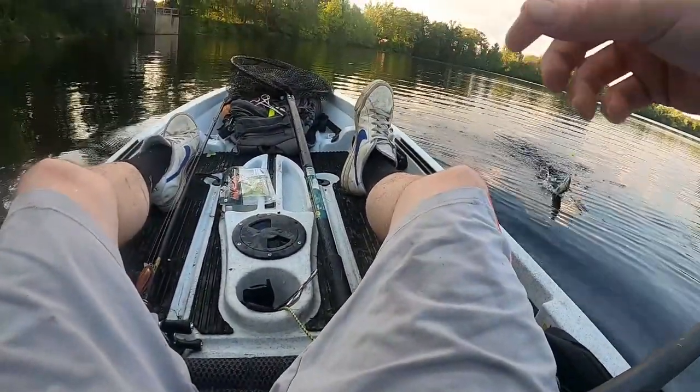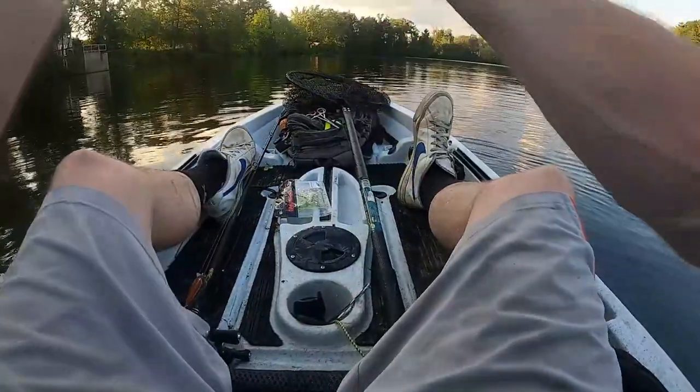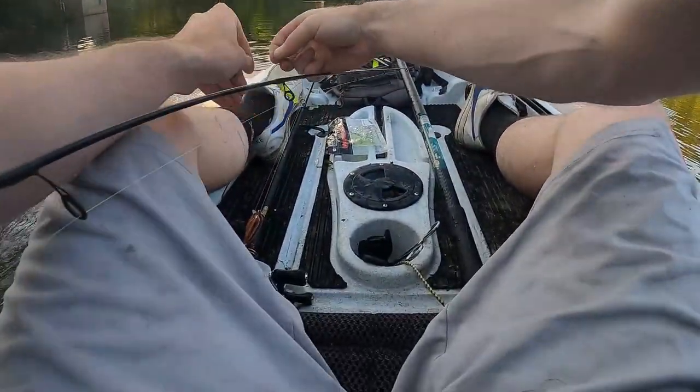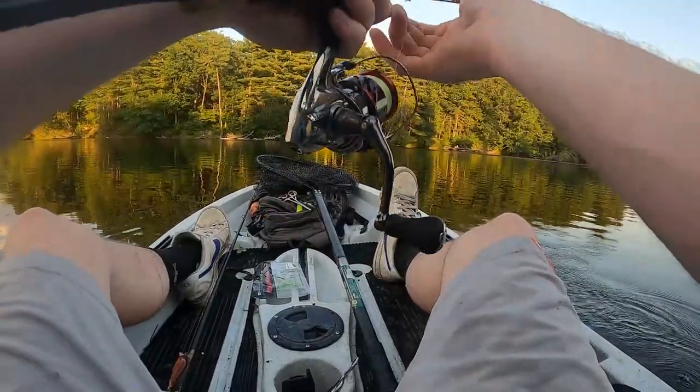Oh, hammered it. Wow. Okay, so I think I found out what they're gonna be hitting on. Whoa. Little smallmouth. Let's get back out there and see if we can trick a big one.